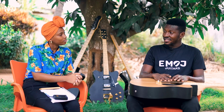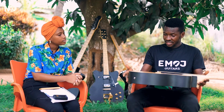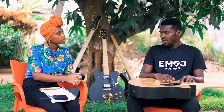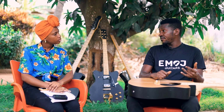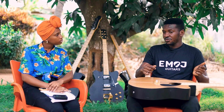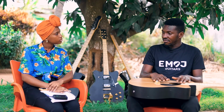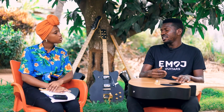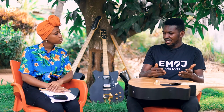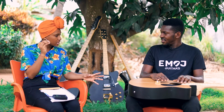Okay, so it all started when I was very young. Those days I used to hold the guitar like this and then I would just be hitting it, because my elder brother plays guitar, but he played it in the left form, like he's a lefty. So if he's going to play the guitar, he will just turn it upside down. So I used to hold the guitar and hit it, and then he decided to help me out in playing. So we started with the lesson. From there, you started making guitars?